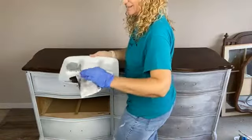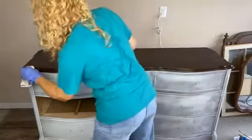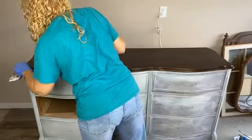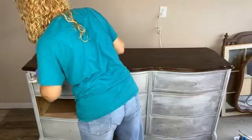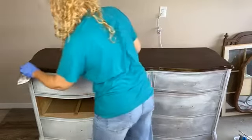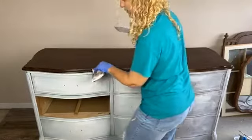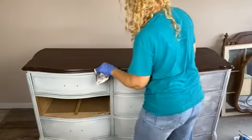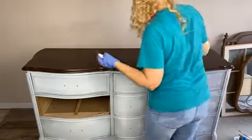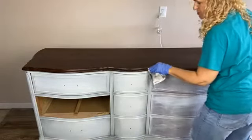All right. So you can see too, that took hardly any stain. And the No Paint Gel Stain comes in some gorgeous colors. I love the walnut. Walnut and espresso are probably the ones I use the most. But we do have the colonial black, the pickling white, as well as the weathered gray and the Georgian cherry.